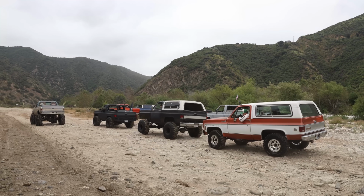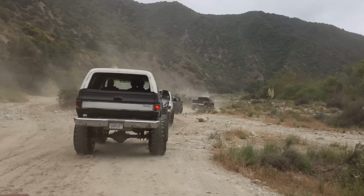Alright, so we made it through the water crossing. Didn't do bad at all. Get some badass trucks here. Can't wait to see some of these things hit the mud hole.